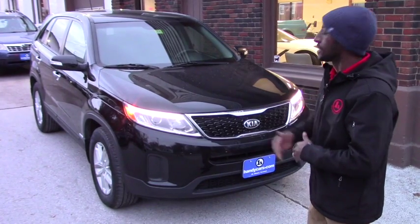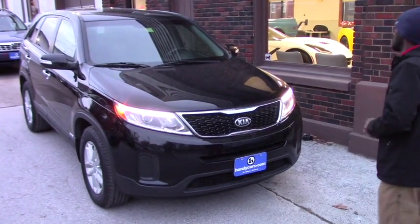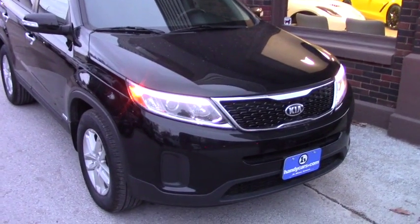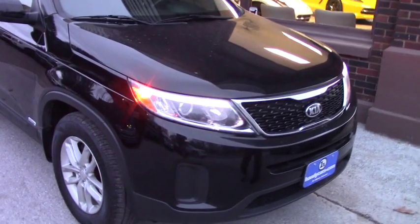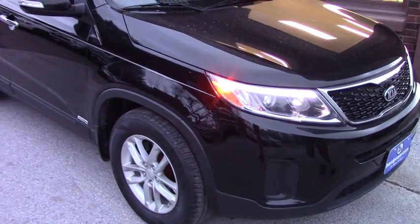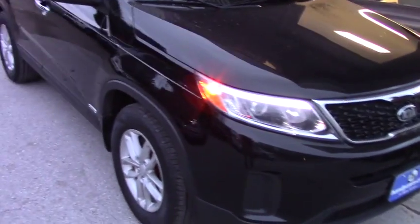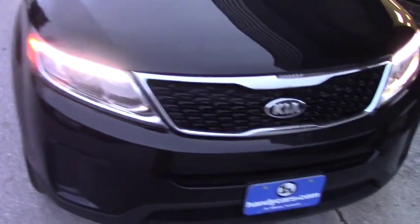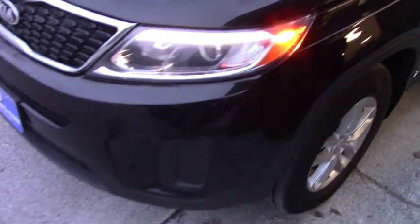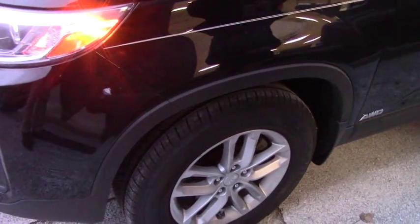I'm pretty sure you need some more information about this vehicle. It's a 2012 Kia Sorento. This 2014 Kia Sorento is in great condition. I want to show you a little more of this vehicle. Here on the front, we have LED daytime running lights. This vehicle comes with 18 inch alloy wheels with brand new tires.